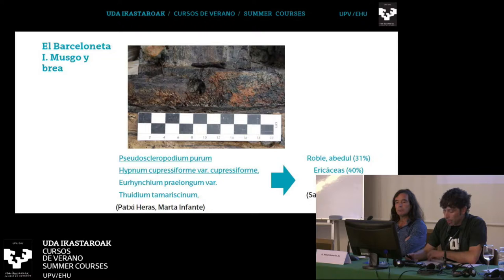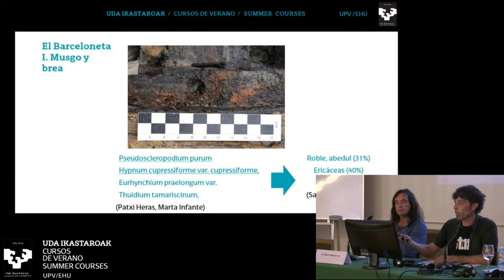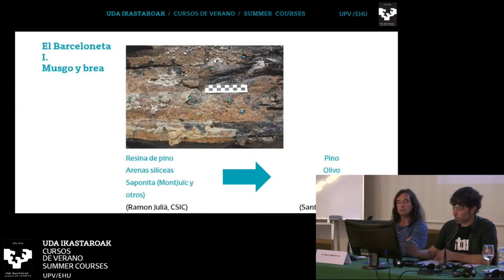Often fur was used together with tar, or in other cases like ours, it would be moss. We have found moss that would have come from areas, any area practically in the Iberian Peninsula. Pacheras and Marta Infante, together with Santiago Riera, have studied the moss samples, finding oak, well, different tree species and vegetable species that would have come from the northern Spanish area.